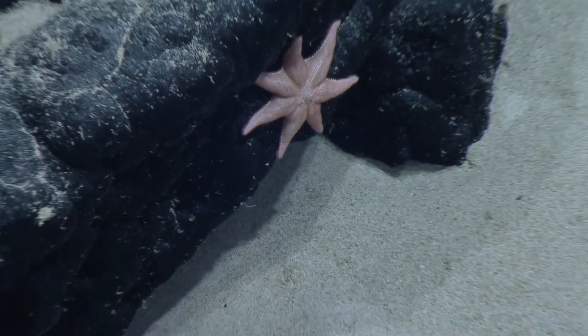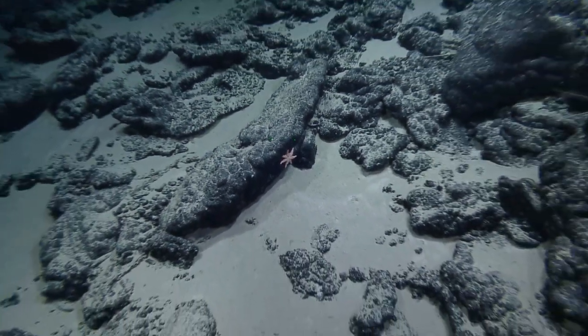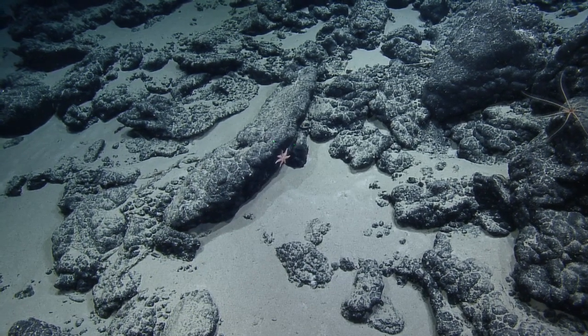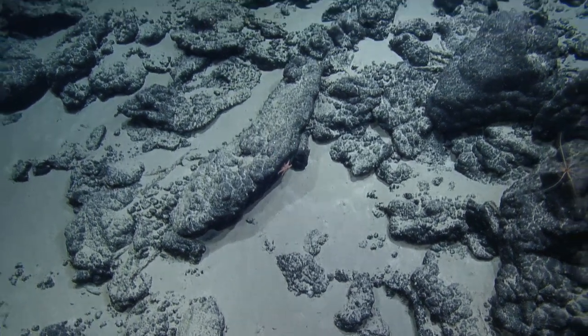Go wide. Typically they have the five, pentaradial symmetry. But solasterids can be more complex.